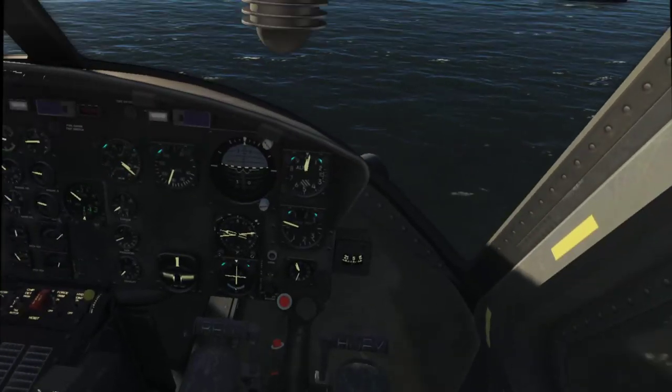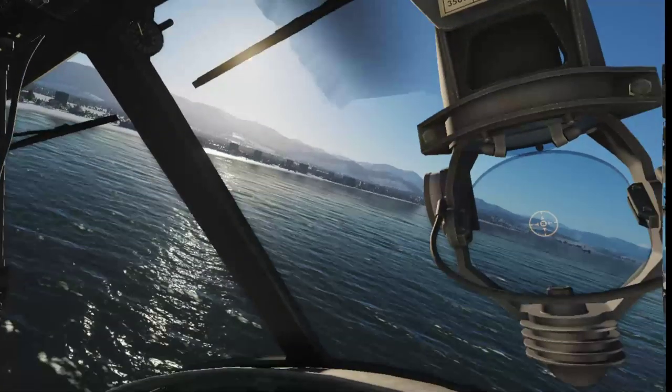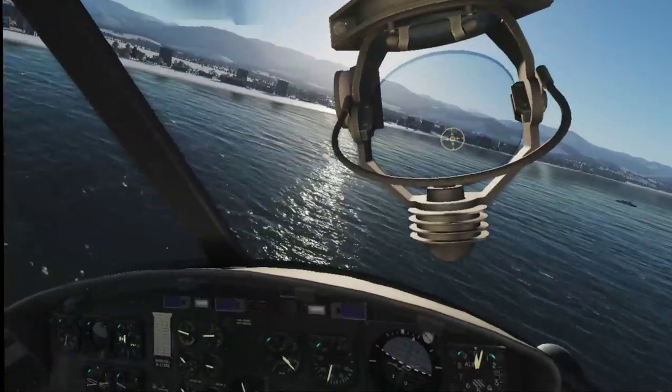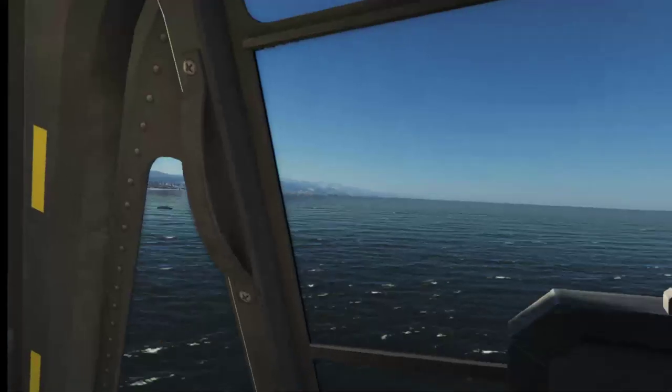Alright. Let's head inland and switch her up real quick here, and then we'll go to land and jump in the MI-8 real quick, do a lap of that, and then shut her down.